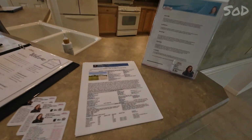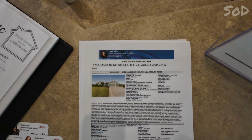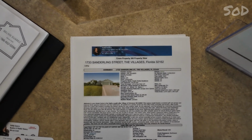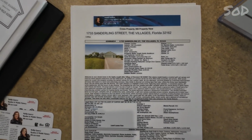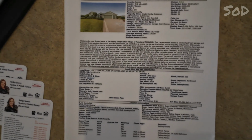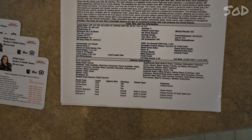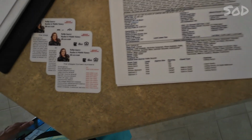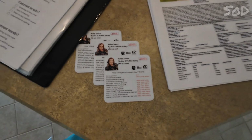This home is located at 1733 Sanderling Street in the Villages. List price $600,000. No bond, Lantana model, 3-bedroom, 2-bathroom, block and stucco home. And there are your specifications. Tile in the living, dining, and kitchen area. And there is your showing agent information, Belkis Suarez.